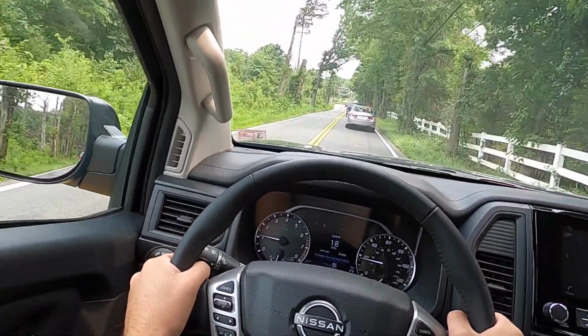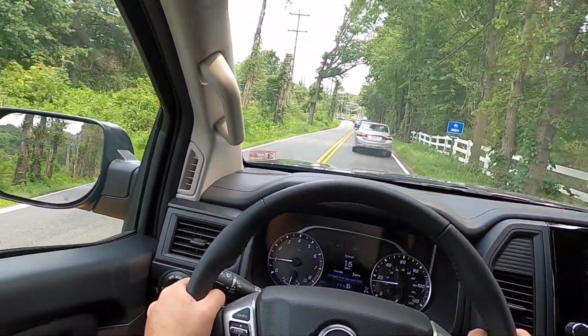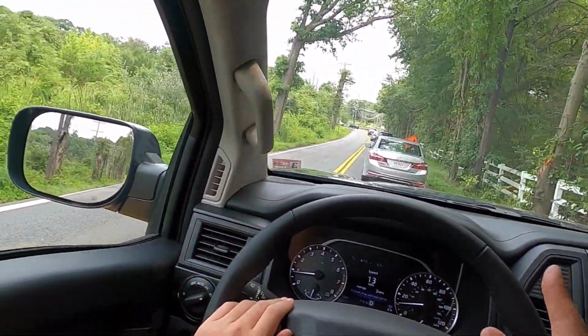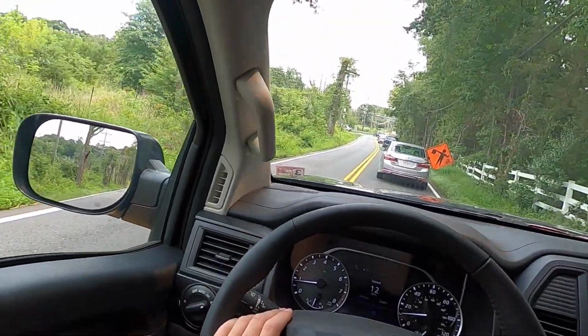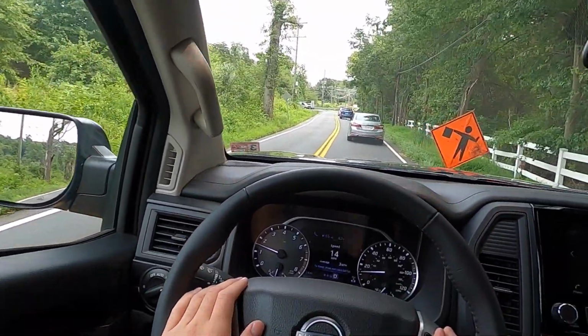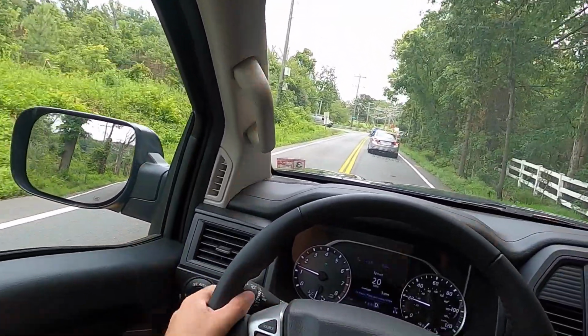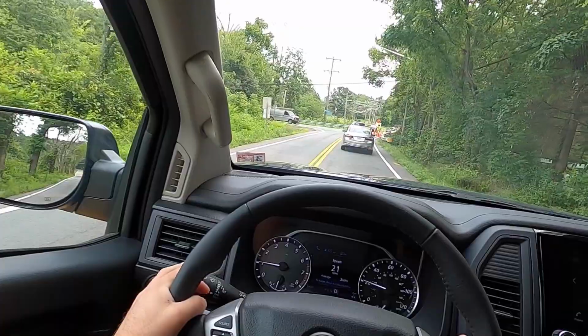Anyways, this one's selling under MSRP. I'm not sure what this one is selling for, but I know I did a video with the Pro 4X where the sticker price was like 62 and they were selling it for like 54. So I would say that this would probably be maybe like 50, maybe 49. I don't know what the exact selling price is, but let's go over these bumps.